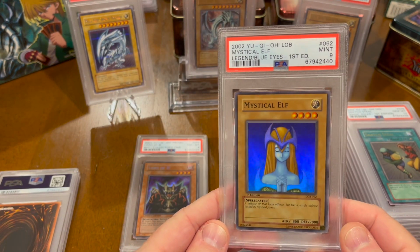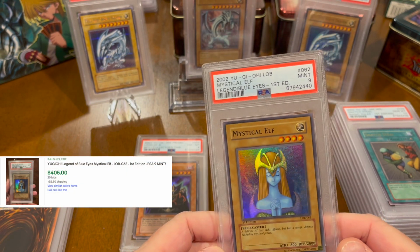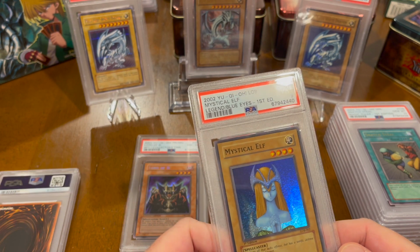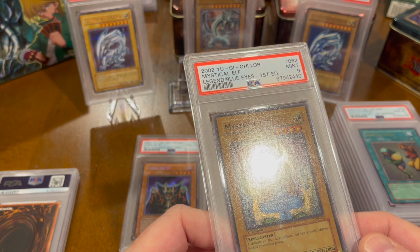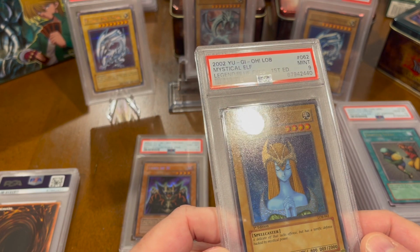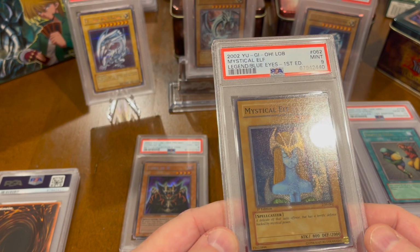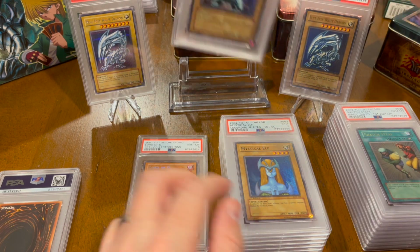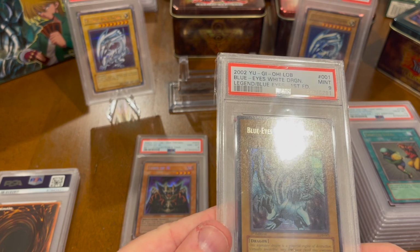Mystical Elf, LOB first edition, at 9. So, these are glossy. I hope you can see how shiny it is, see that? How glossy that is. It's not wavy at all. I think that all of my LOB first editions are glossy first editions, not wavy. Even the Blue Eyes first edition was glossy, not wavy. You can see there's no waves in it.